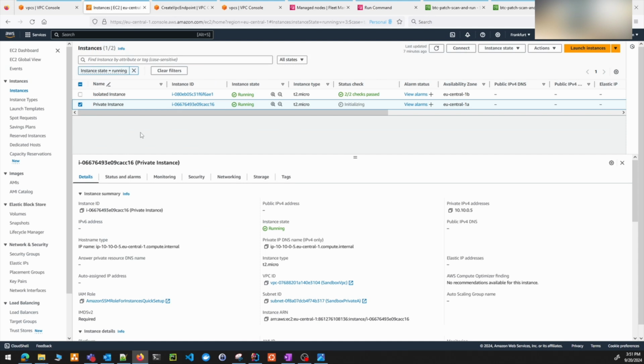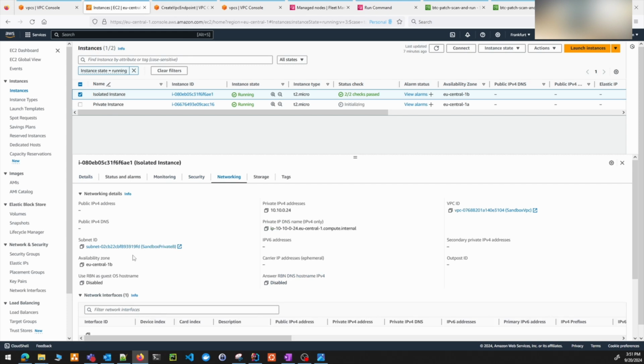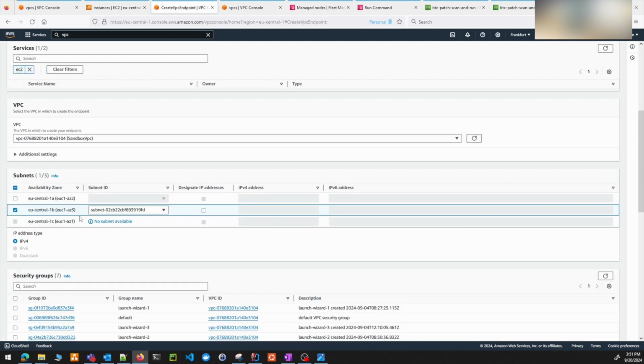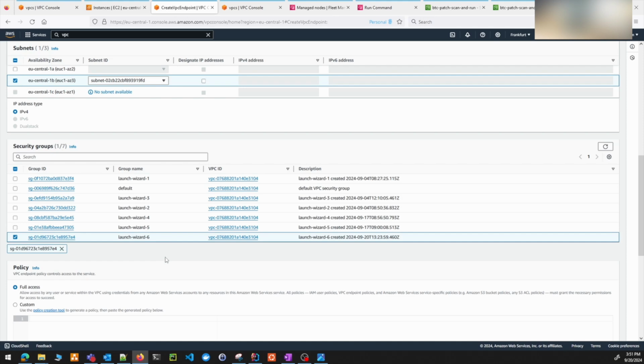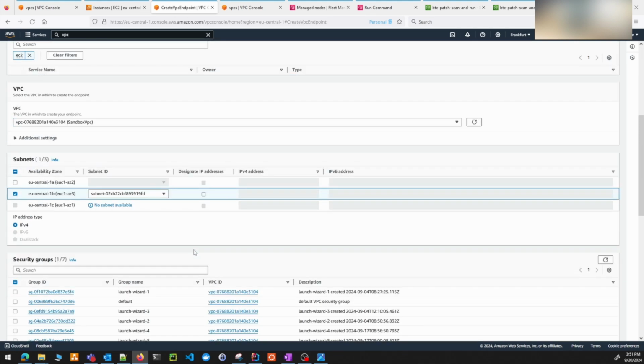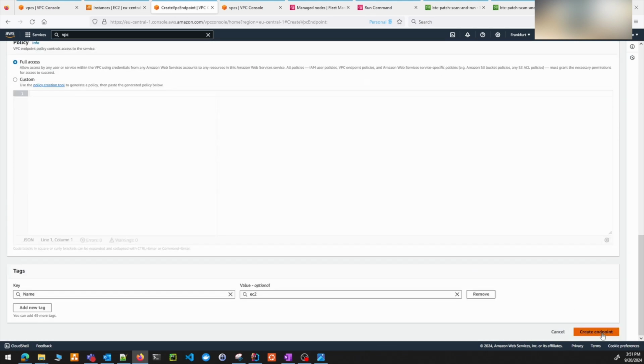We can verify the subnet association from our isolated instance as well. If you select the isolated instance and go to networking, the subnet ID ends with 19FD, and we will create the endpoint in that particular subnet. So you see 19FD, this is the subnet we are interested in. This is the isolated subnet, and this is where we need our endpoint. Okay, now the security group, I will choose the one that I have associated with our EC2 instance, launch wizard 6, this is fine. So this is my EC2 endpoint, and I will create the endpoint.